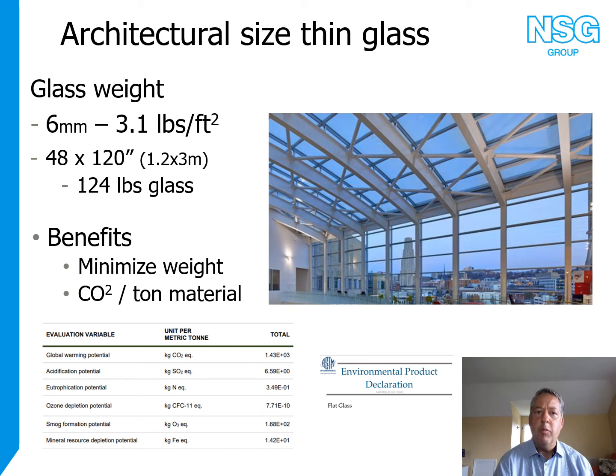And I said I'd talk in more detail about this architectural thin glass, but glass weight is a simple calculation. 1/4 inch glass, 6 mil, weighs 3.1 pounds per square foot. So if you get a 4 foot by 10 foot piece of glass, it weighs 124 pounds. If I go to 1/8 inch, it weighs 60 pounds. And if I go to 1 millimeter, it only weighs 20 pounds. So it's a simple calculation of weight.